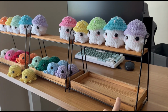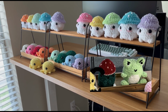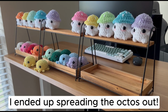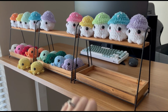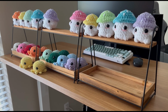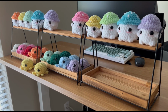I still need to decide what to put here. Last time it was my evil froggy and the popping frog, but if you guys saw my last video, you know that evil froggy finally sold. So I'm either gonna make a few more evil froggies or just something else entirely different. I'm not gonna put my popping mushroom in there anymore because I think it'll just do a lot better if it's located somewhere else on the table. I think more people might notice it. But yeah, so that is all for the Mushy Boys. Now I can cross them off of my list.